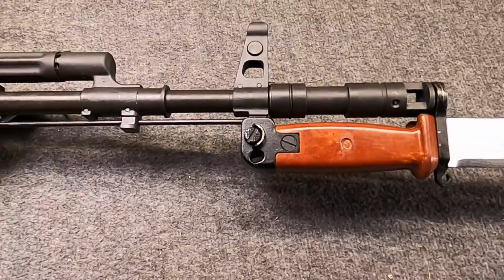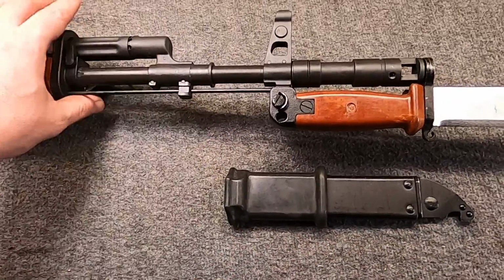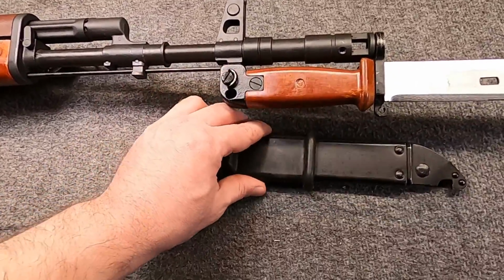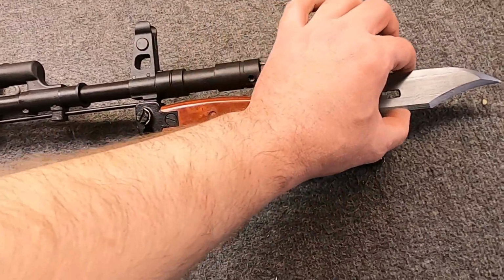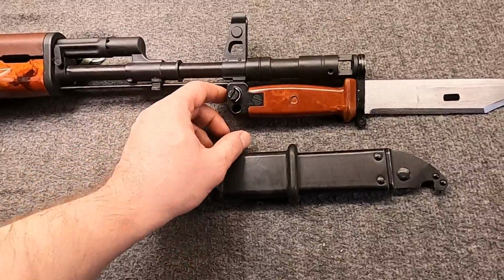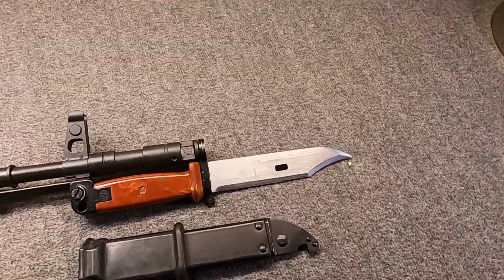So even though this is a very different kind of barrel profile, barrel arrangement, it really goes to show you how they standardized by this point, even with this gun being adopted in 1988 and actually not really seeing full service until the 90s. Yeah, for whatever reason, Poland did not like the serrations. And actually, they didn't really replace this pattern of bayonet until the 21st century. And speaking of the 21st century, let's talk about our most modern category.